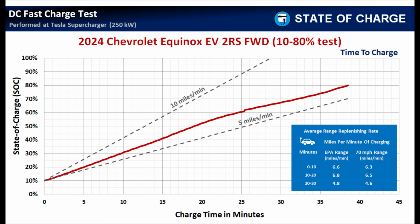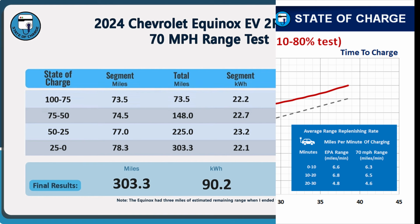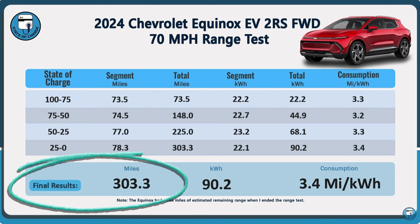So this is the same chart, except I've isolated the Tesla Supercharger charging session. You can see the 10 miles per minute dotted line and also the 5 miles per minute dotted line. I use these miles per minute guidelines to demonstrate just how fast you're replenishing range. And you can see the little box on the lower right-hand corner. I have two columns, one for the EPA rated range, which is 319 miles for my front-wheel drive 2RS Equinox. And I also have a 70-mile-an-hour range column, because I did a 70-mile-an-hour highway range test with this vehicle, and I finished up with 303 miles.